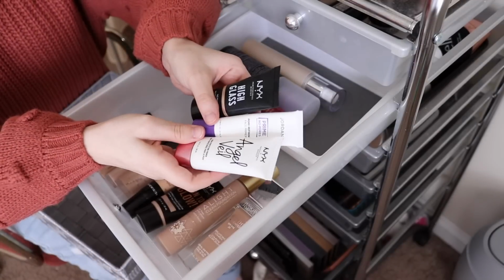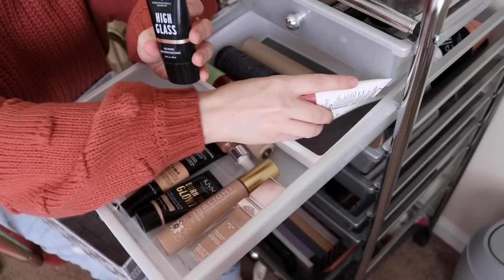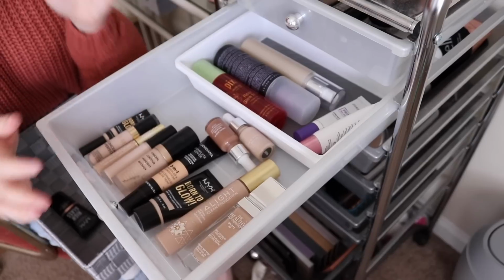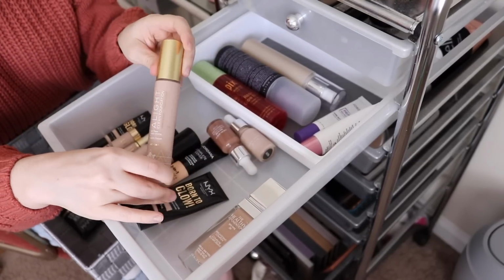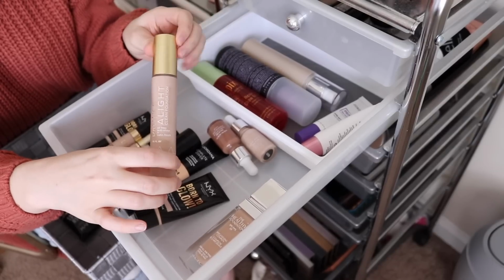So first for primer, I have three, and I think I'm going to pick the NYX High Glass Primer, because this is the one that I haven't used in the longest out of those three. And for foundation, I want to use my Pacifica Alight Clean Foundation. I really like this one. It's one of my favorites, and I feel like I haven't used this one in a while either.